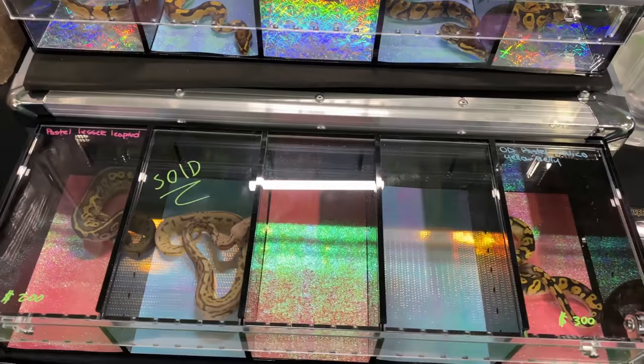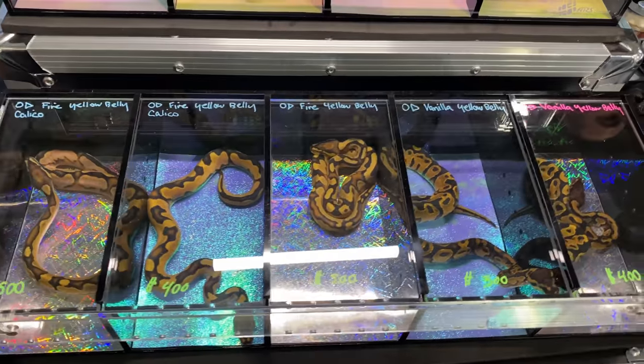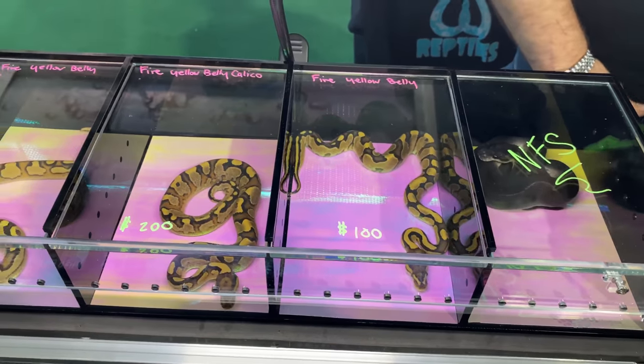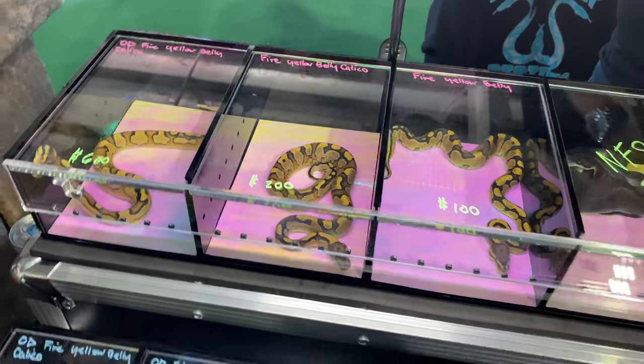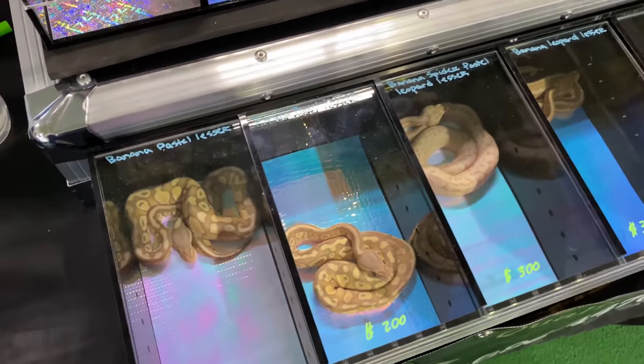You guys getting much traffic back here? Yeah, it's definitely quieter back here than it is out there. They spaced out the tables and they stuck the single tables back here. I gotcha.